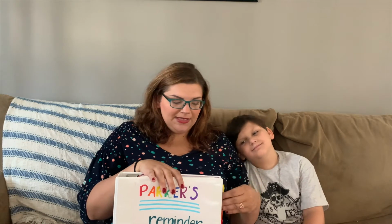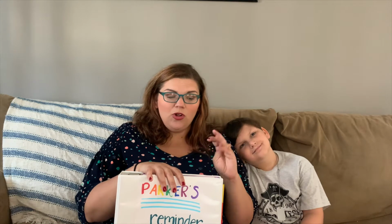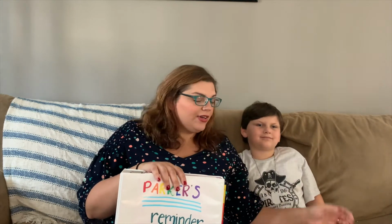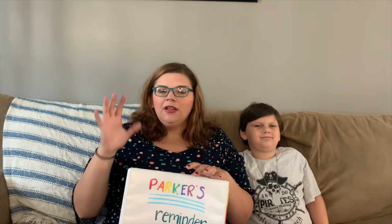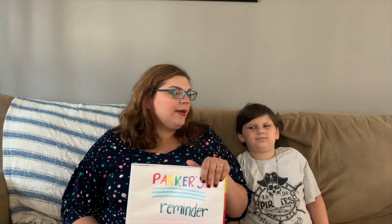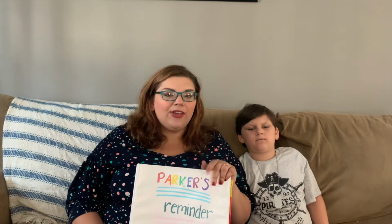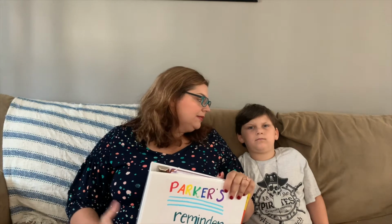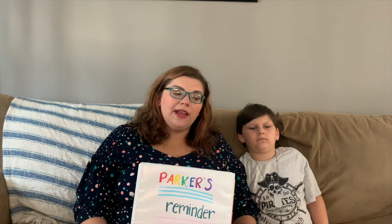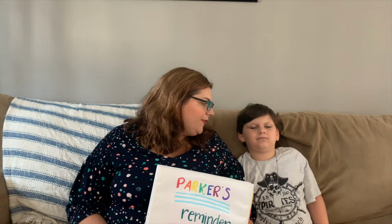There are different sections in here for each of his subjects. As we learned something special or cool or unique that either he would want to reference again, or that was a foundation that he absolutely should know, we put it in this binder. So if he asked me a question like, "I'm writing a story, Mom, and I'm writing about Mississippi. Does Mississippi have a capital letter?" I'd say, "Hey, listen, go to your reminder binder. There is a page in there all about what gets capitalized." And then he could figure it out himself.